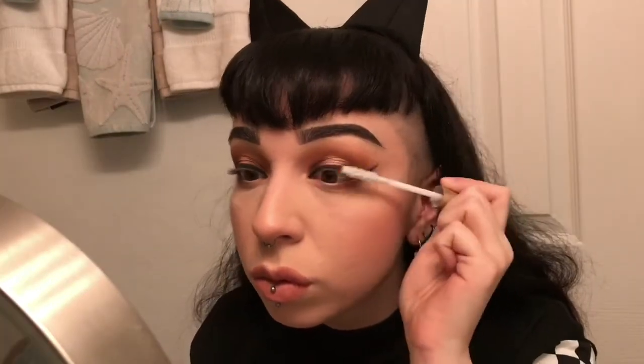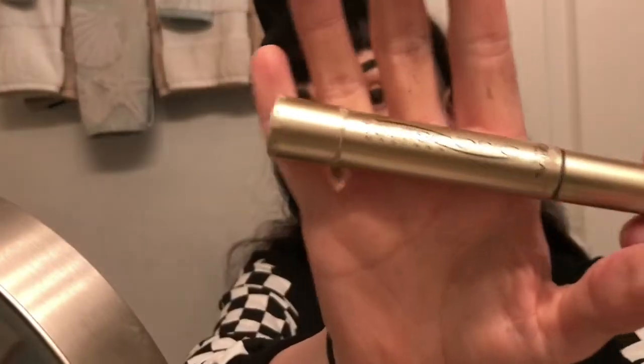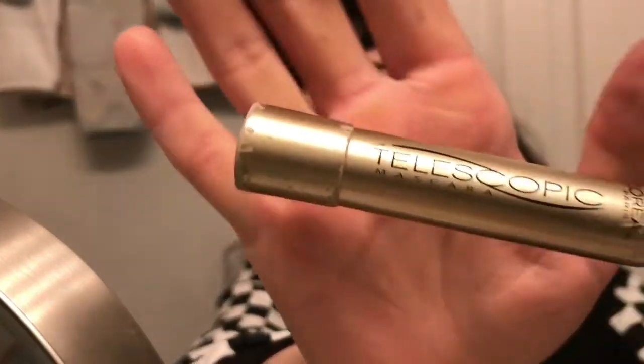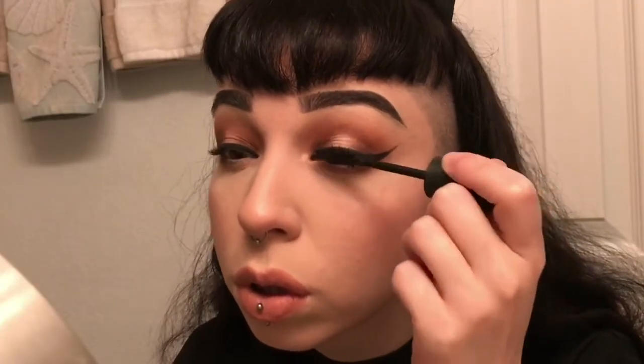So for the no falsie look, I'm going to first curl my lashes, use a primer for my lashes, which is by L'Oreal. It's called the Voluminous Primer, and it looks like a white mascara. Then I'm going to curl it again, and I'm going in with my Telescopic Original Mascara by L'Oreal to lengthen my lashes for the first coat. And for the second coat, I am going to be using this Model's Own Grand Master Lash Mascara to volumize my lashes and also make it look longer.